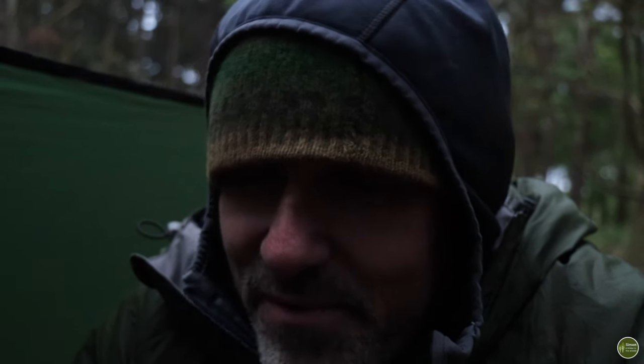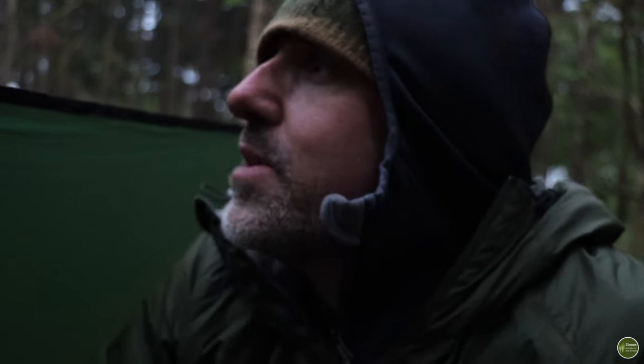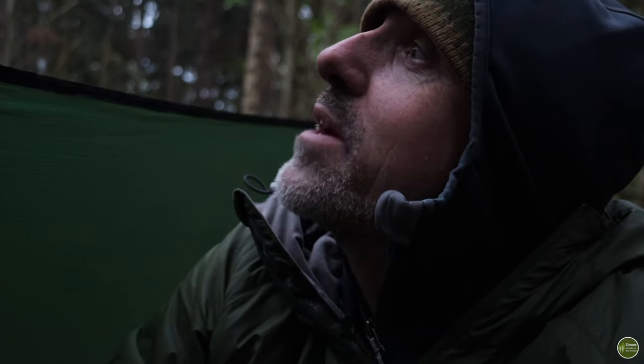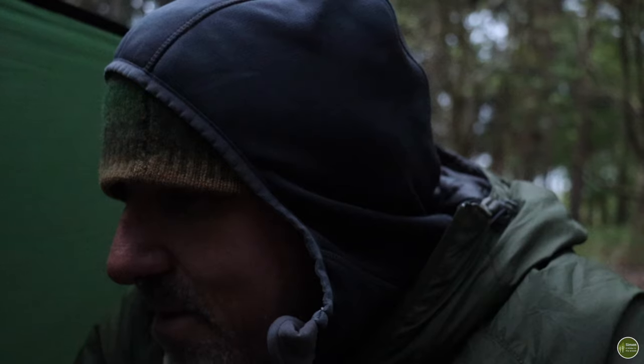Just having another boozy hot chocolate. And very nice it is too. It's nearly 9 o'clock, and the light is fading pretty quickly. I'm gonna get this finished off and crawl into my sleeping bag, snuggle down, get myself cozy and get some kip. I'm pretty tired. I know it's not late, but sometimes an earlier night is a good thing.